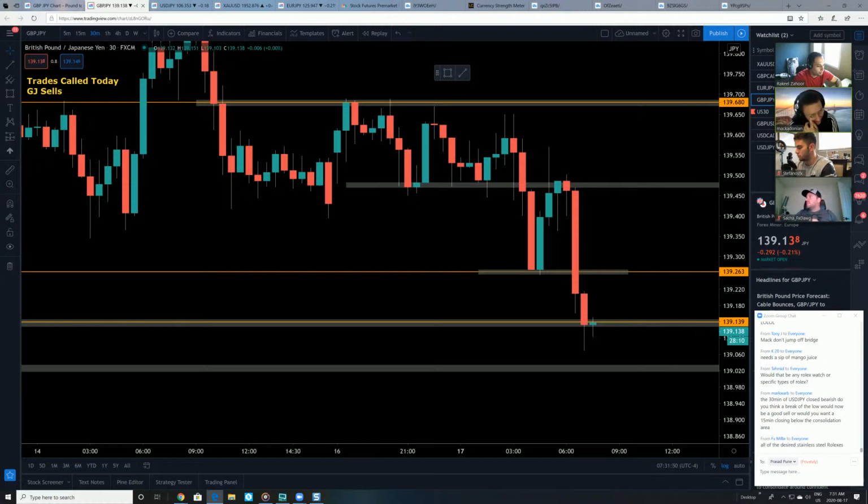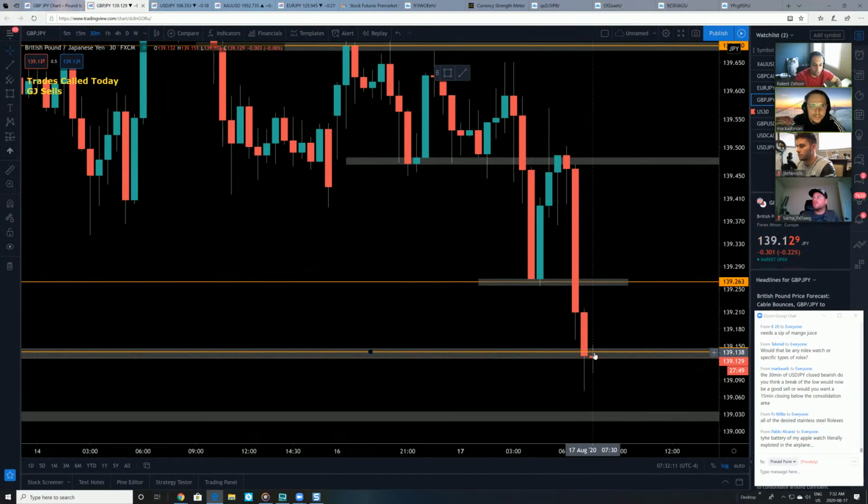Can you explain a little bit more why you expected price to break that minor support at 139, 270? Yeah, because we were rejecting the higher time frame resistance, and when price is rejecting a higher time frame zone, it has a higher probability to break the smaller time frame zone, which was 139, this area right here, which is why I targeted 139, 140.